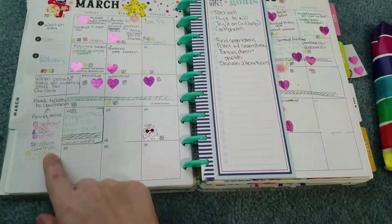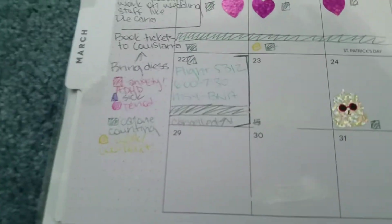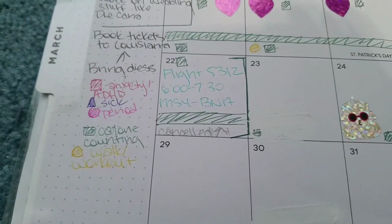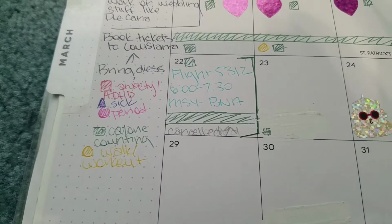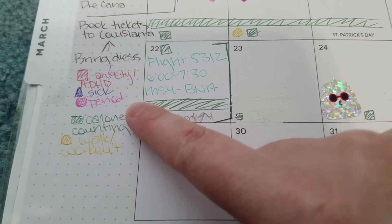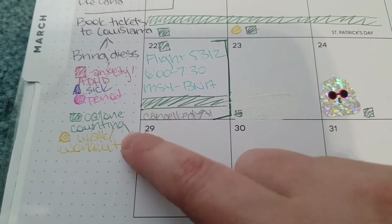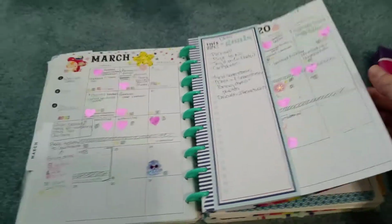And then over here on the side, I also have a little chart of things I'm currently working on. So I'm tracking days that I have high anxiety or ADHD, days I'm sick, days I'm on my period, as well as days that I'm calorie counting or walk or work out. So that's what those little color-coded symbols mean.